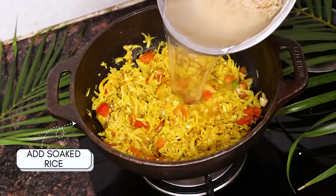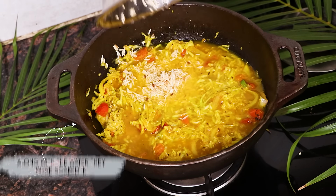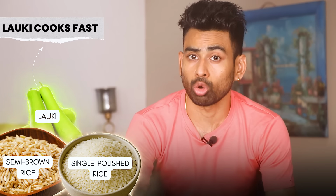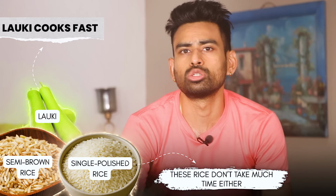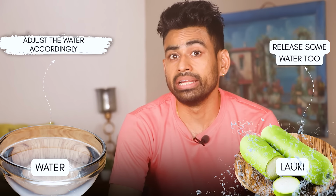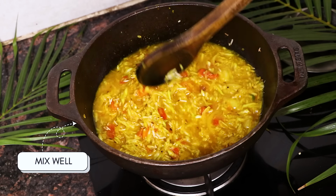Mix well. Now it's time to add soaked rice along with the water they were soaked in. For this recipe, I have used semi-brown or single polished rice because Lauki cooks fast and these rice don't take much time either. Adjust the water accordingly as Lauki will release its own water too. Mix well and cover the pot.